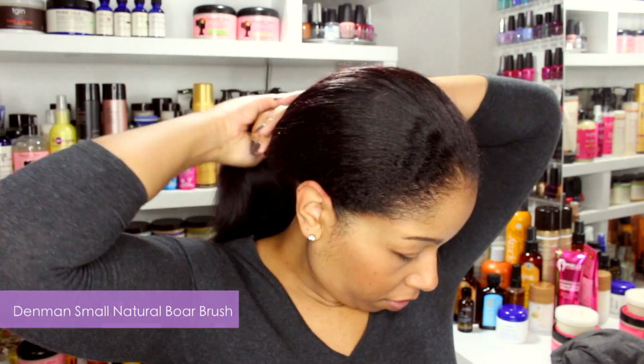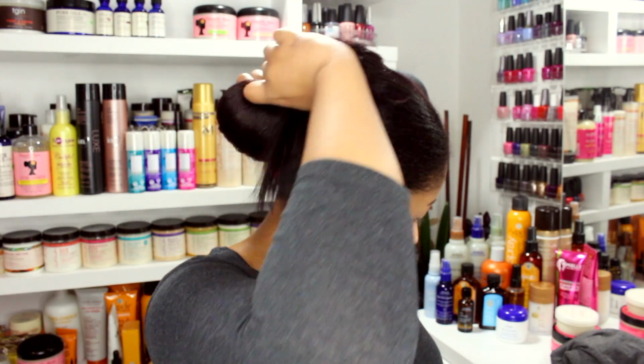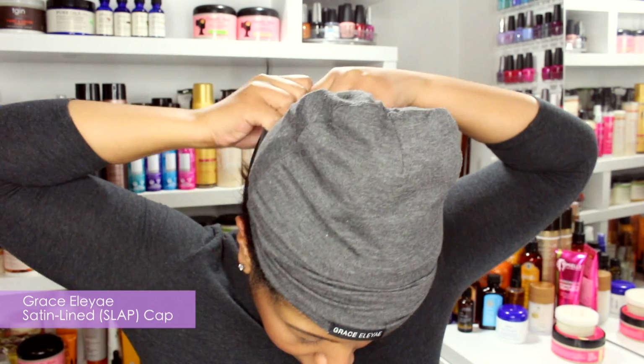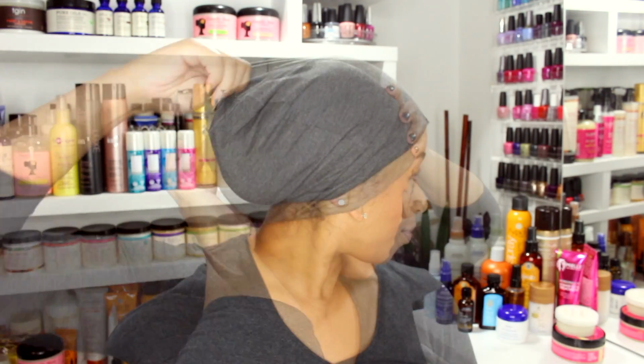At night, I create a bun by wrapping a scrunchie or sometimes a Bantu knot and then covering with a satin-lined cap. These are great for maintaining styles and they are actually cute if you wanted to wear them in public. The elastic band keeps it from coming off at night if you're not a rough toss and turn kind of sleeper. The next morning, I just slide my cap off, comb it out, and I am out the door.